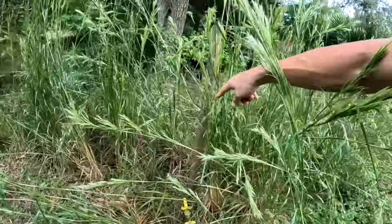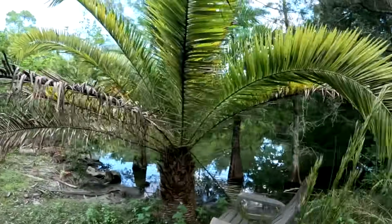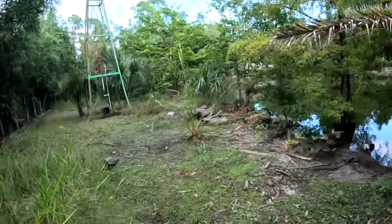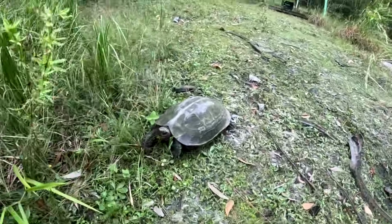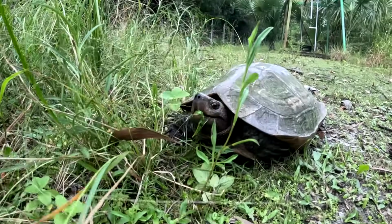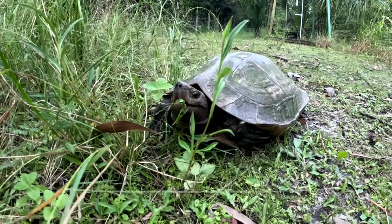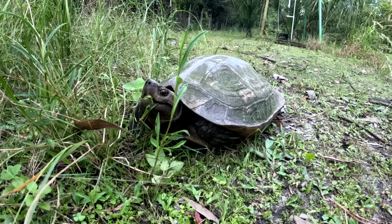This is where I stopped. We got to keep going with this fence. I might move this palm. Oh, look who we got. We got a Darin just enjoying a little grass. You can see the grass they like and the grass they don't like, and they just kind of nibble down. They're like aquatic tortoises. They come out, they graze, they do everything, and then they kind of go back in the water. Really, really cool turtles.